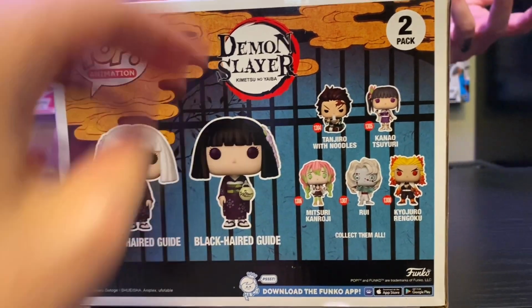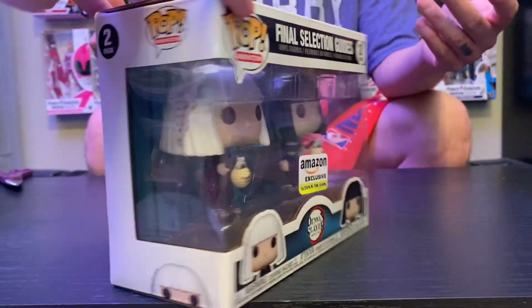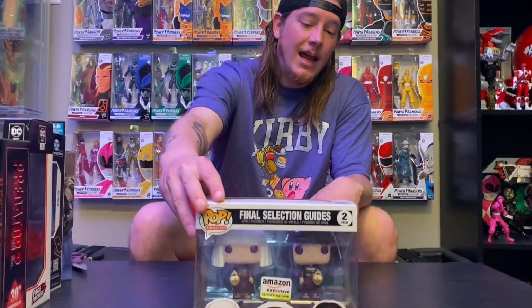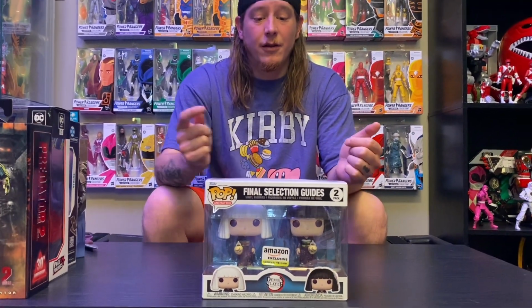With these Demon Slayer Pops glow in the darks, I feel like the only two that are even really worth it are Rui for sure, because you do get the shirt as well. That's a GameStop exclusive. And then Rengoku's pretty cool as well. But these ones and Kanao don't really glow in the dark too much, do they? No. So we will pop in a little picture or video right here of the glow in the dark.